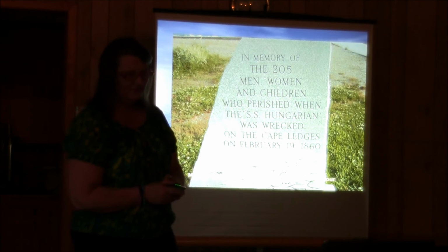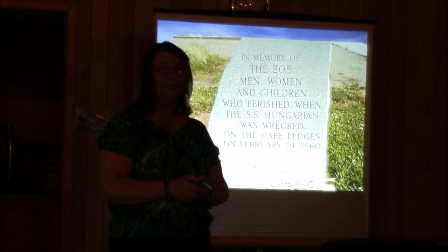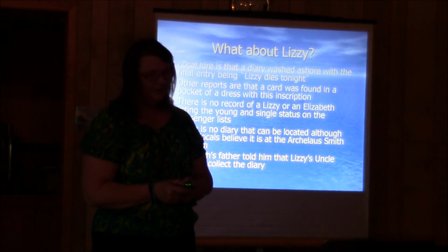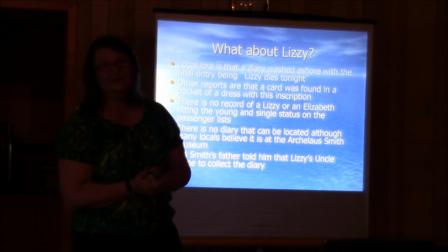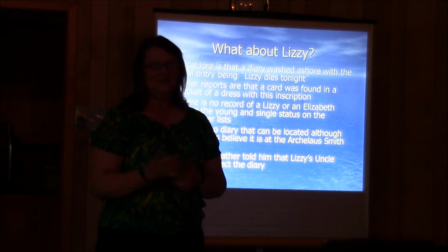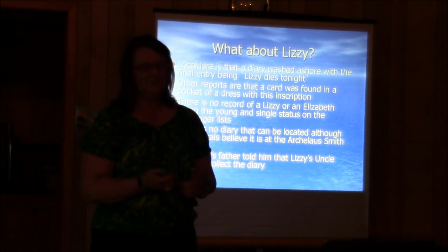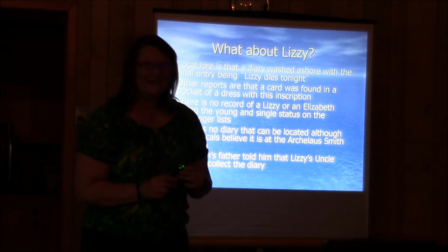And this is just a picture of the monument down Clark's Harbour. And again, we've got, in memory of the 205 men, women, and children who perished. So that's kind of what I know about the Hungarian, is I don't really know a whole lot. So I don't have any answers. Maybe it was the coal, maybe it was because they were trying to make it too fast, who knows. I know everybody wants the answer to this question, it's what you came for, right?